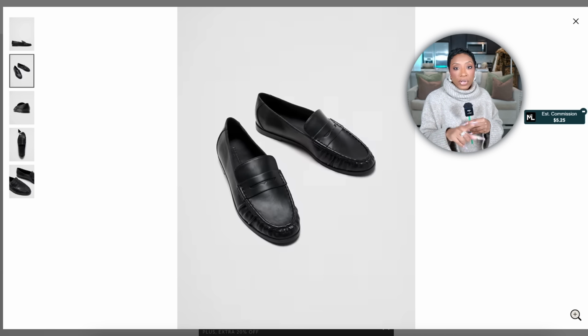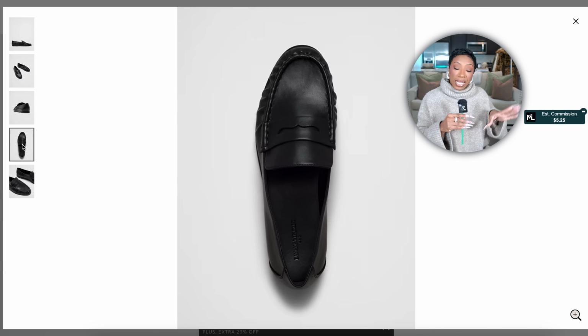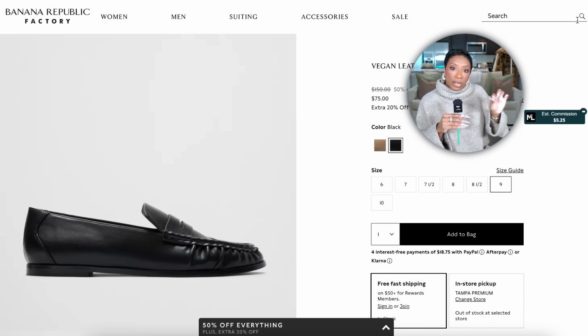Banana Republic Factory has this pair, which I think are a good dupe. These are given a little more penny loafer. They do have the little slit in there, but they are $75 with an additional 20% off at checkout. They come in sizes 6 to 10, and these are called the Vegan Leather Gathered Loafer. They come in black, as well as this taupe color, which is kind of like a light beigey taupe color. So I think these are really good.